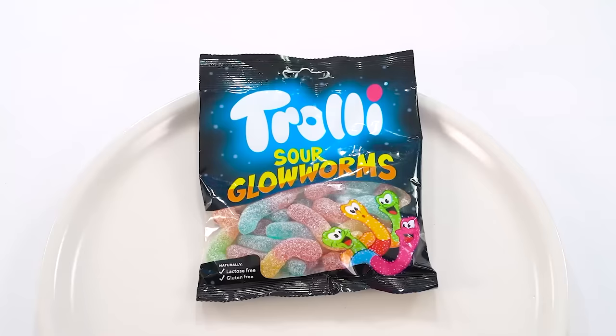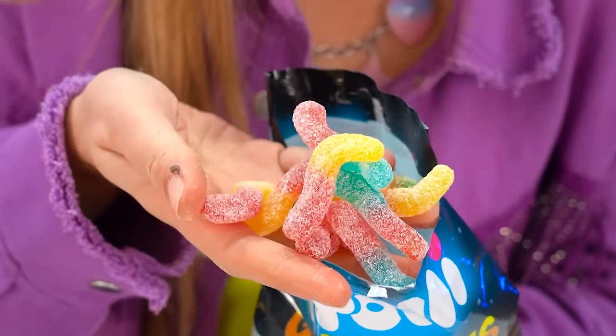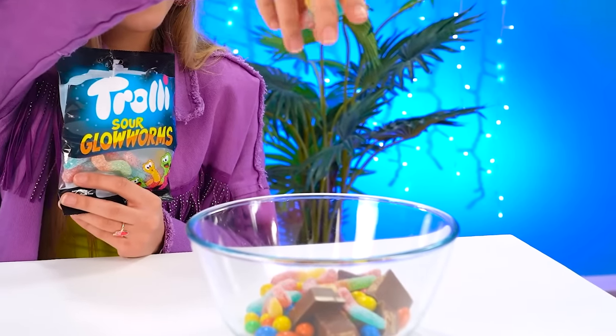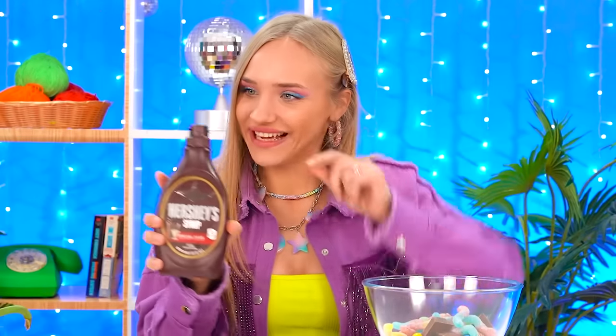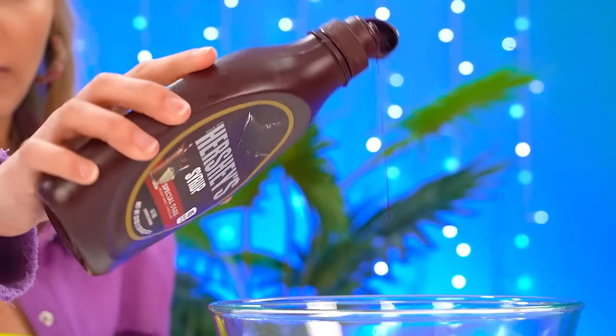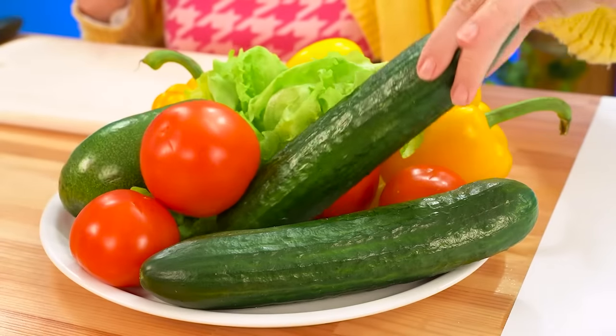Alright, one more ingredient! Gummy worms! Who isn't a fan of these silly willies? Sure thing! In they go! Whoa! The secret to all good salads? Well, sauce, of course! Everybody knows that! Now done! Gran thinks that's a sugar overload! I agree! Anyway, let's get chopping!